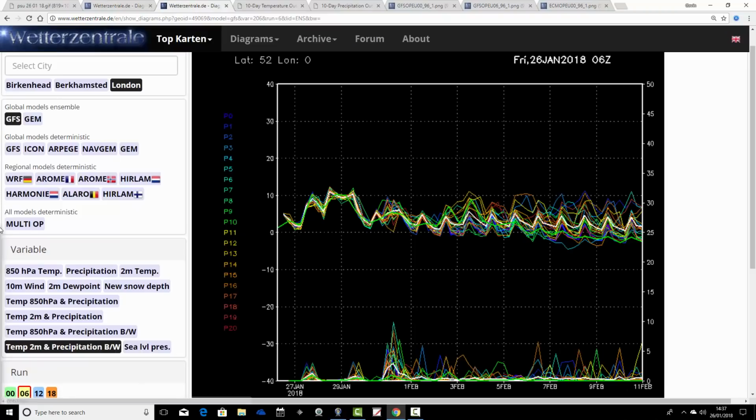This is the surface temperature ensemble again for London. That's 10 degrees just there. That's freezing just there. Plus 20 is up here. Minus 10 is down there. Remember, this is looking at the surface rather than the upper air temperatures. Very mild over the weekend. That's probably underestimating the mild temperatures. I think we'll probably get those temperatures up to around there somewhere through to Sunday.